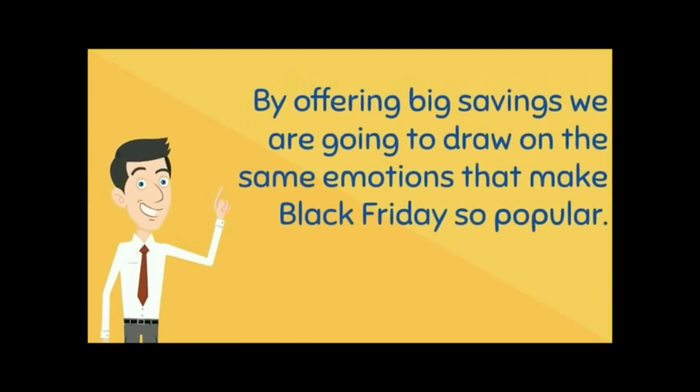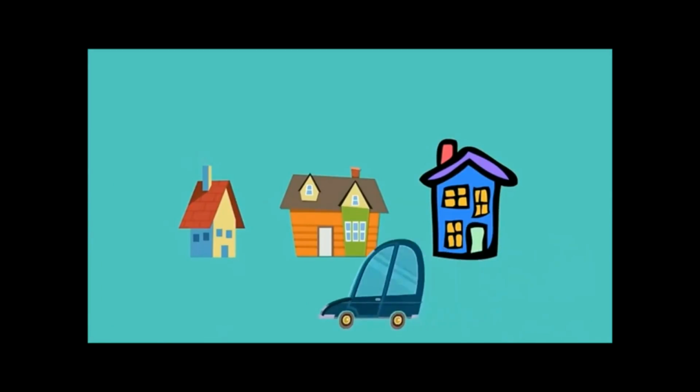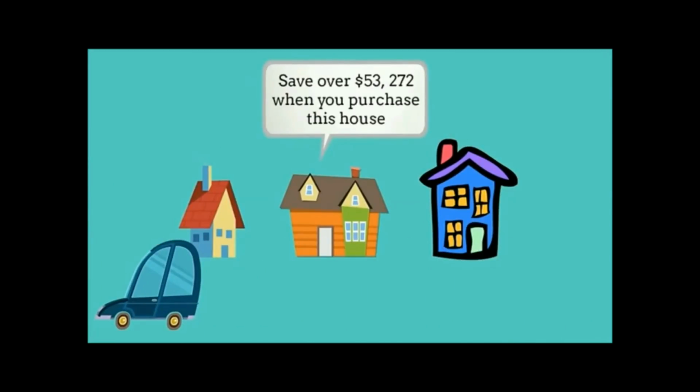By offering big savings, we're going to draw on the same emotions that make Black Friday so popular. Imagine that you are a buyer, and as you looked online and drove through neighborhoods, at all of those houses that you came across, only one had a sign in the yard that read, "Save over $53,272 when you purchase this house." Wouldn't you give more attention to that house over every other house in the neighborhood?